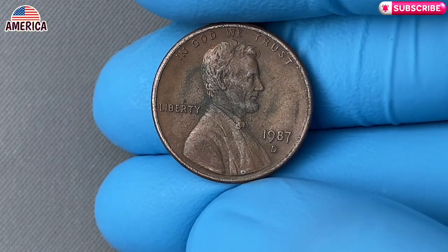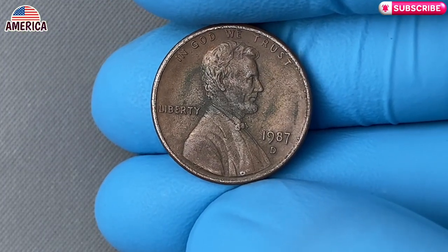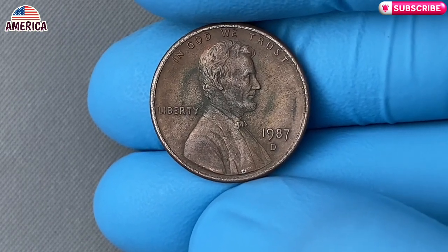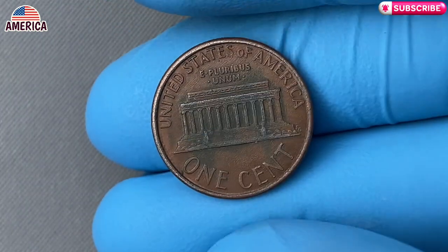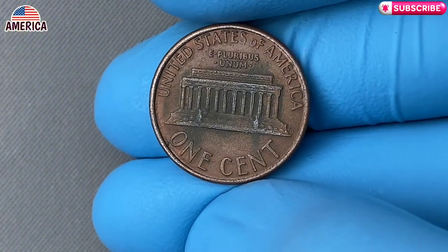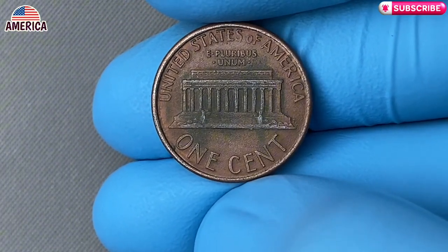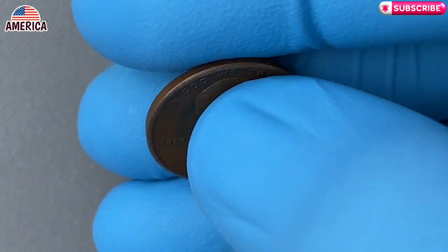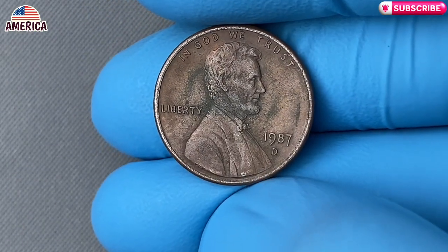However, what makes this coin special is the key to unlocking its hidden value: the condition, the rarity, and the potential for minting errors. Most 1987 pennies were produced with the standard copper-plated zinc composition, a material change that had taken place earlier in the 1980s. While millions of these pennies were minted in 1987, what sets some apart is their exceptional condition and their potential to have been part of a rare minting error.